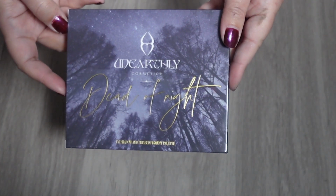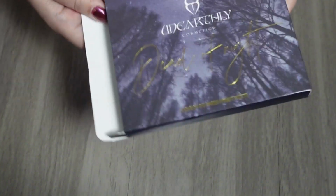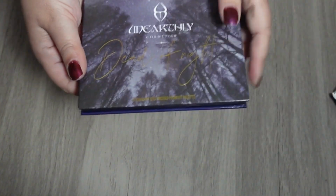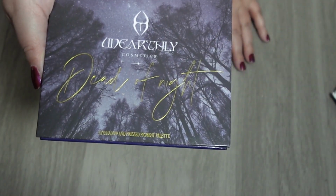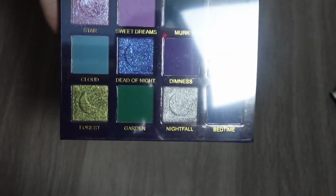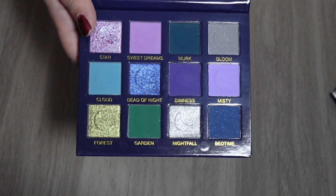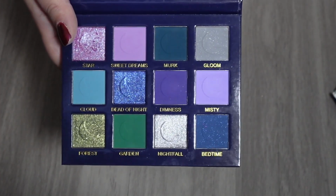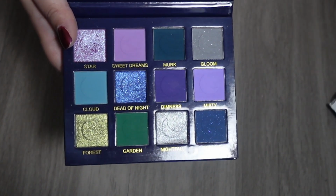So another one I have is an older one, but I got it on sale from Unearthly Cosmetics. This is their Dead of Fright palette. I've had this one in my collection for a while. I just haven't pulled it out yet to use it. I really love Unearthly Cosmetics, and one of my favorite palettes from them is the Gorgile, oh my gosh, palette. That's what we're gonna call it today. And here's another purple, blue, and green color story. Like I said, I have a type, and I really enjoy their formula as well, so I'm excited to play with this one. I think this one will be good for November, December to play with.